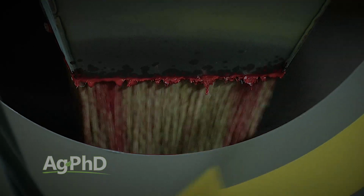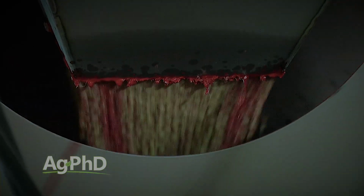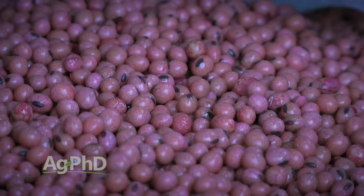So let's start with the seed treatment aspect, and we look at fungicides and some of the different combinations that are on the market to protect our seeds and young seedlings from disease. All right, so to begin with, let's talk about corn, because that's usually something you don't have to treat.